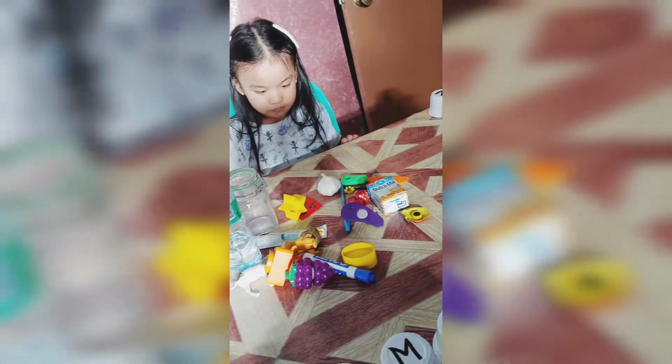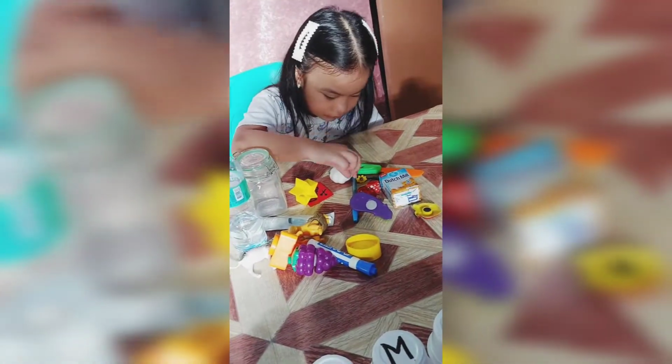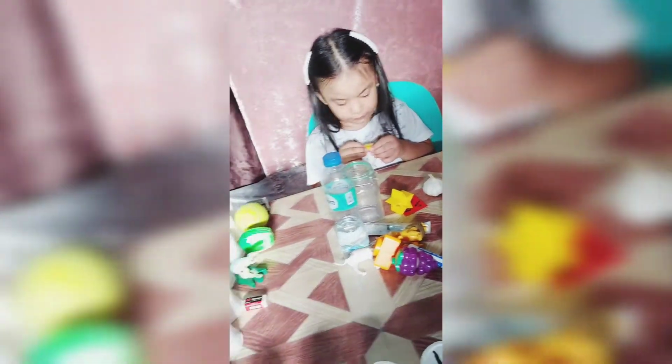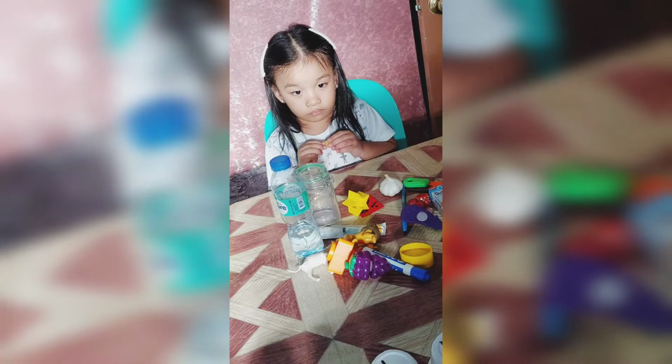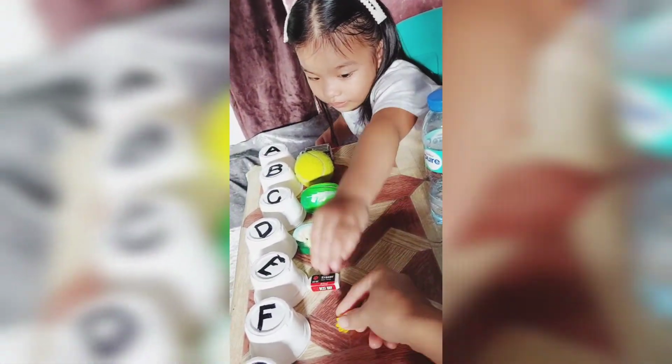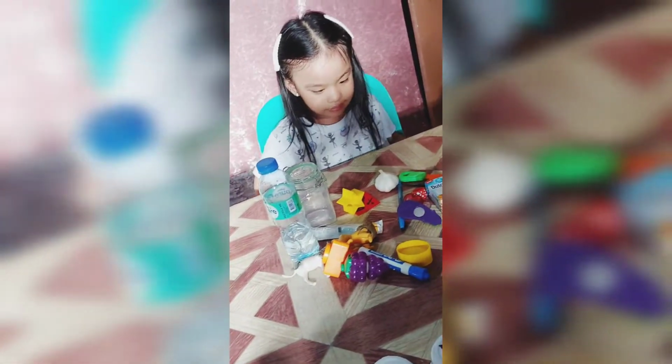F for... What is that? Wait! A flower! I found it! Yes. Something's broken with the flower. Oh, you put me G. Can you reach? G. Okay. What's next?